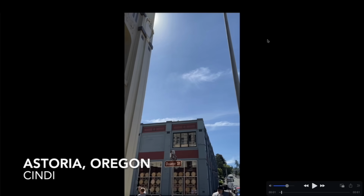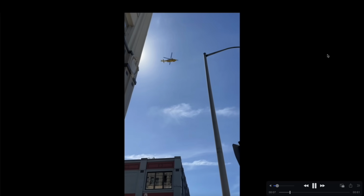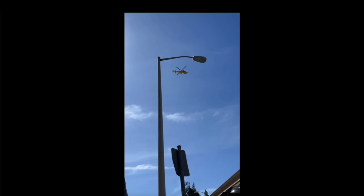I want to take you guys now to Oregon. This is video experience number 1, sent in by Cindy. First video's out of Astoria up in Oregon when she was filming this helicopter in the daytime sky when a high-speed object right there nearly collided with the helicopter in broad daylight.